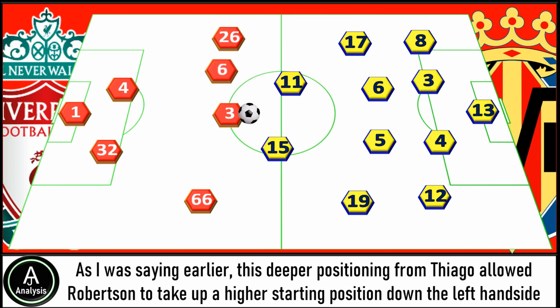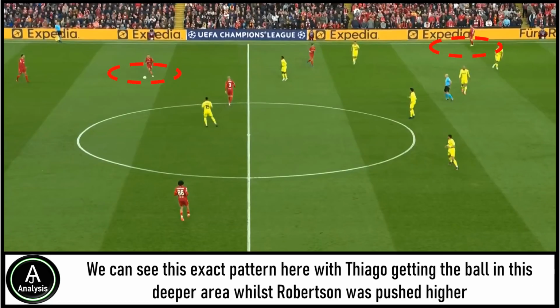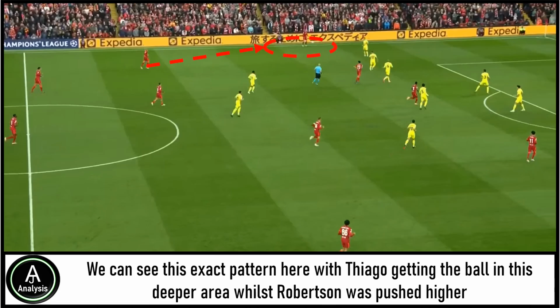As I was saying earlier, this deeper positioning from Thiago allowed Robertson to take up a higher starting position down the left hand side, which meant that he was able to make the run out wide and into the final third. We can see this exact pattern here with Thiago getting the ball in this deeper area whilst Robertson was pushed higher, and as always Robertson didn't need much of a second invitation to make these runs forward into the final third.